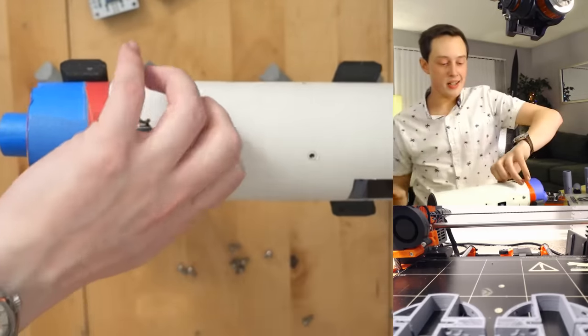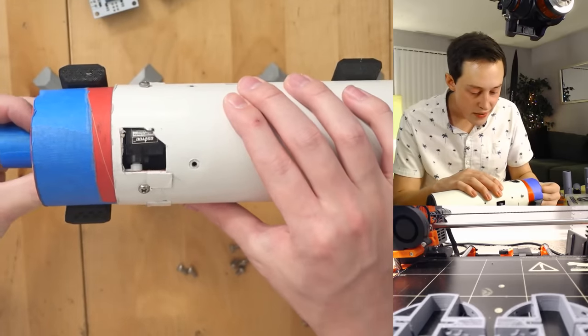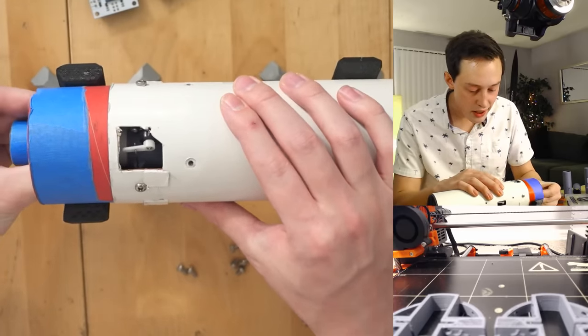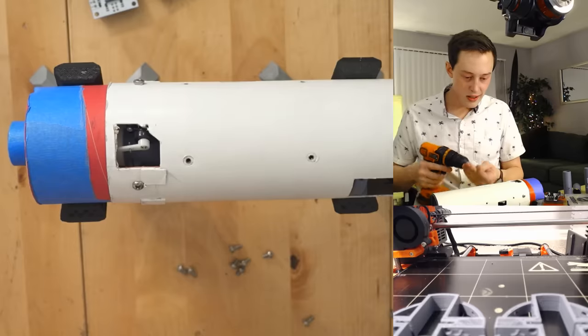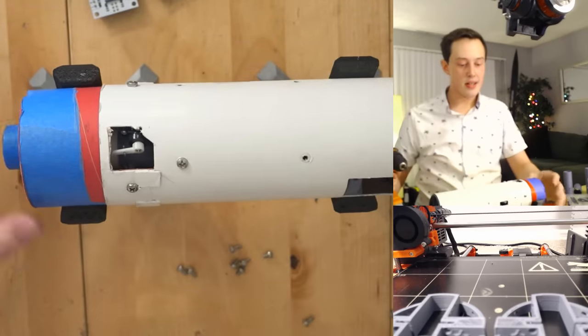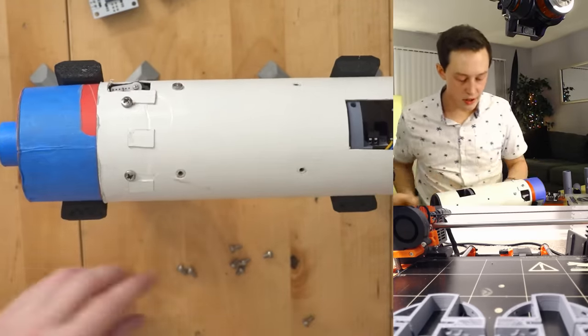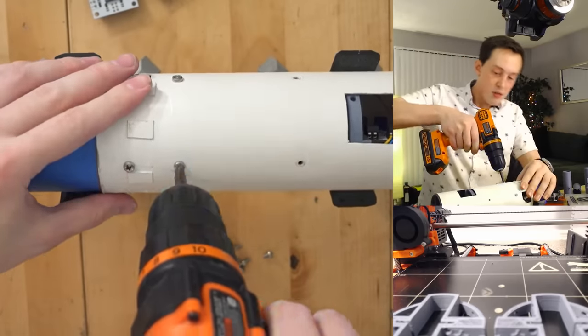I did this wrong. I didn't screw it into the mount. I screwed it just directly into the airframe. That's fine. We can deal with it. Okay, that's the screw hole right there. So here we go. That's definitely secure. Or it's more secure than before. And we'll get all four of them, because we want rigidity here.